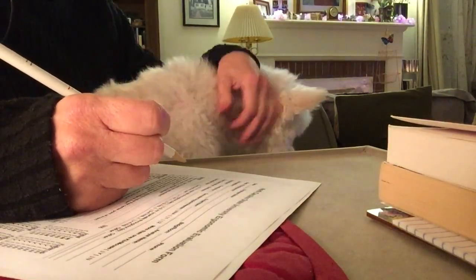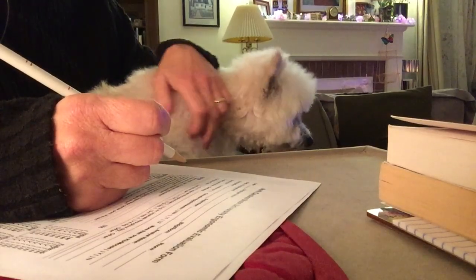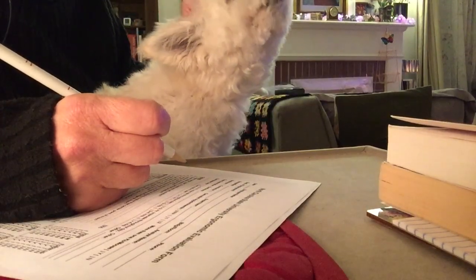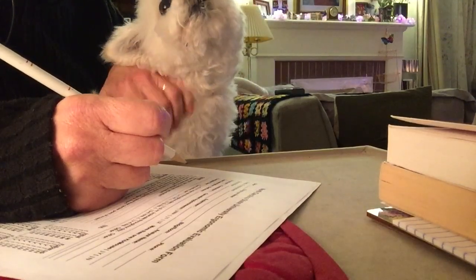Yes, this is Shasta. She stays here in the office with me from time to time, so you're not allergic to anything, right? Okay.